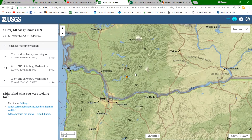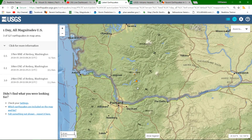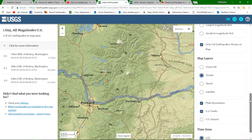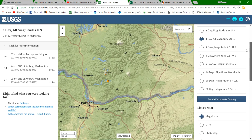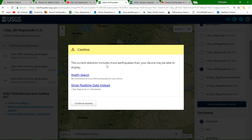I believe that these are just surface type quakes ultimately being applied from the activity that's occurring below this region in the Cascadia subduction zone there. This is not deep earthquake activity, and it's not volcanic activity. I'll show you here in just a second. In order to see that, we need to go back to the last 7 days, and we'll do all magnitudes in this region here.